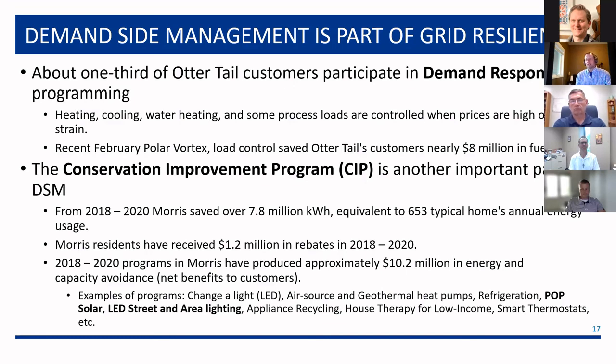So I just went back and looked at the last 3 years for Morris. And Morris, the community saved about 3.8 million kilowatt hours. So that's the equivalent to about 653 homes' average annual energy usage. And so you think that's very significant. 653 homes is what you guys have saved in the last 3 years.